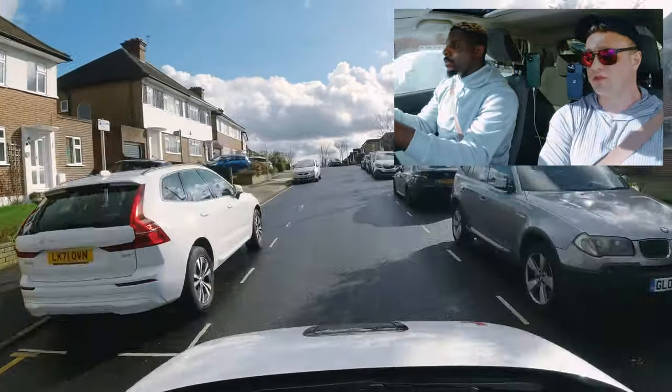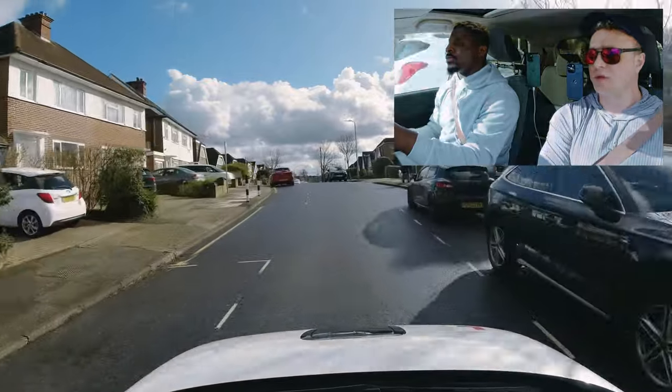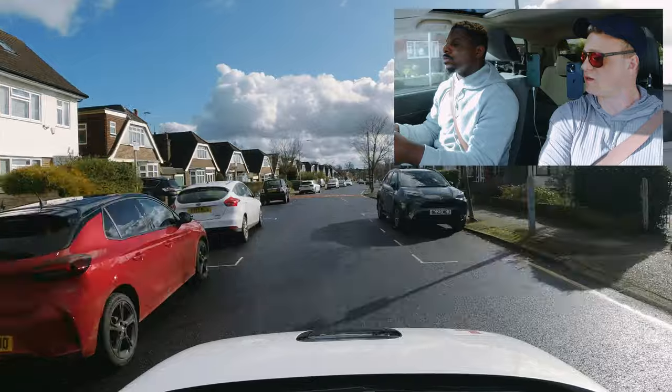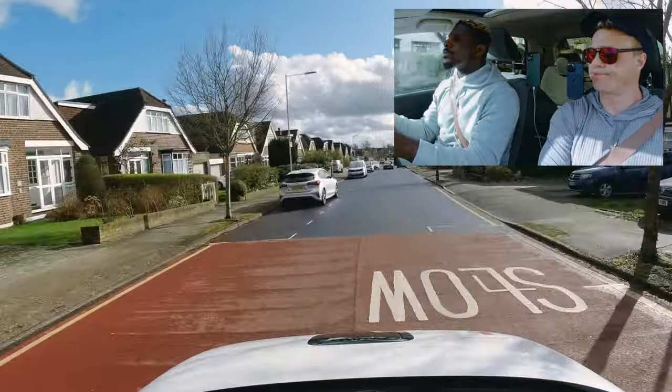In fact, we're going to have another triangle junction at the end of this road, and lots of people get confused at their triangle junctions, so just make sure you ask your instructor, or whoever you're training with, what's a triangle junction?